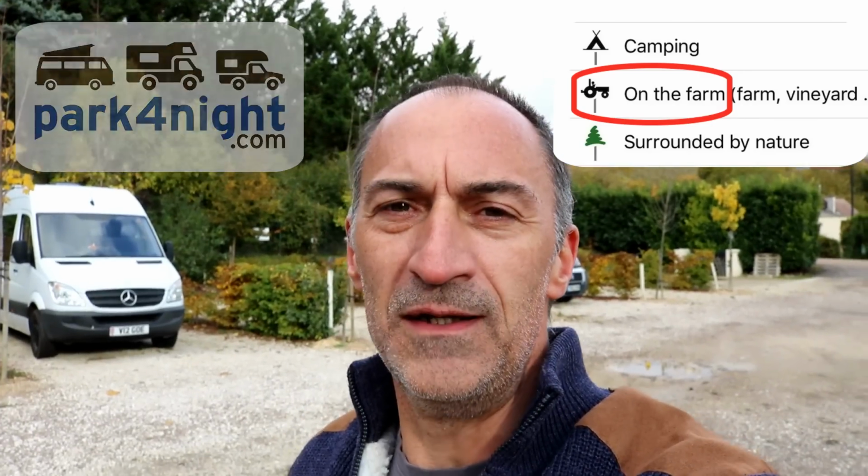And then the idea is it gives you a free park up for a couple of nights in exchange maybe for a couple of bottles of wine. But to be honest, I don't mind that anyway. We would have bought some wine from a local supermarket, so I'd much prefer to have local produce from these guys and then get a really nice place to park up. We found this one on the parkfornight.com app again, and we used the on the farm symbol this time. It's another great feature of that app, to find these brilliant little park ups.